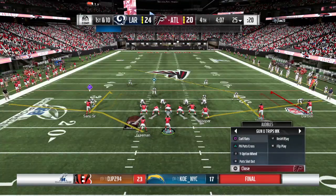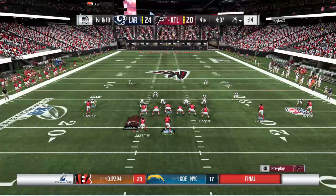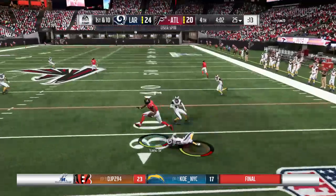I can afford to go for it here because if we don't get it, I don't think we'll give up more than 3. And that's exactly what happened there. You think that factored in? I do. I think that he had that in his mind going into the game, that I'm going to be aggressive on offense because I know I've got a defense that can hold up their end.